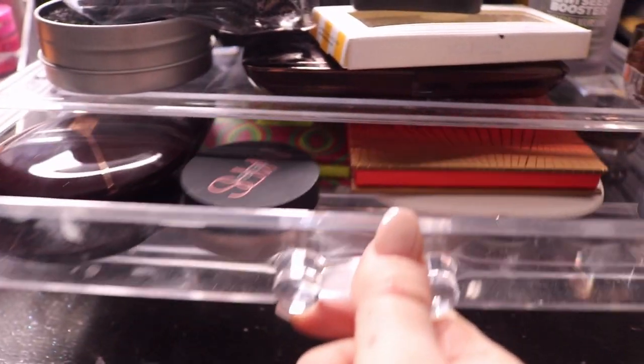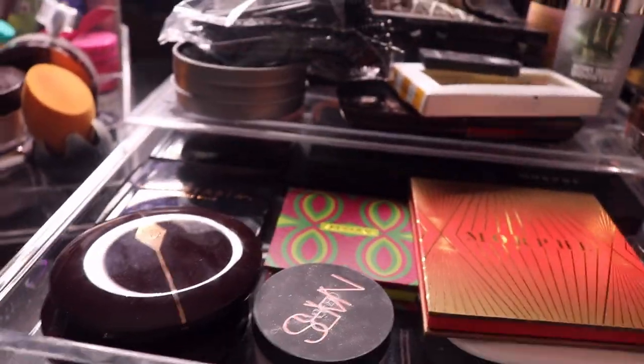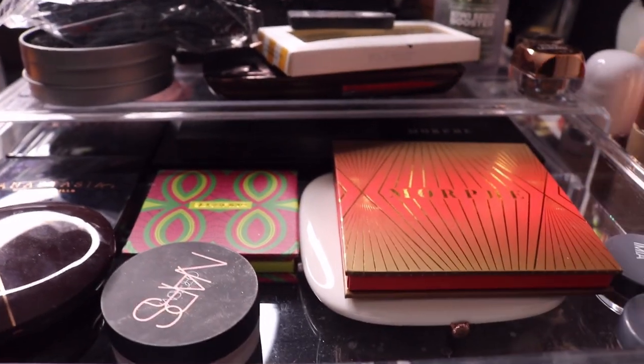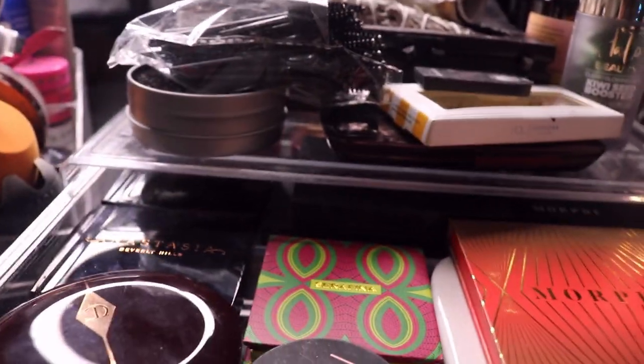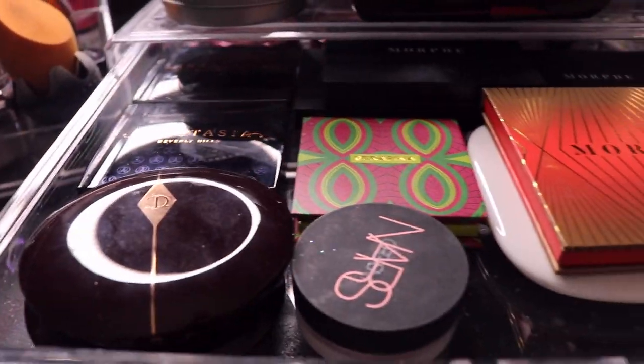Going into the drawer here, let me move my remote. Into the drawer here, I keep a plethora of things. I have a few bronzers here. I keep my, oh no, these aren't my glitters, but these are glitters. I have some glitters up here. I have blushes all right here. You would think I have enough blushes, but this is not enough for me.